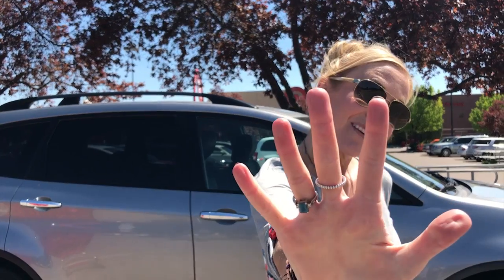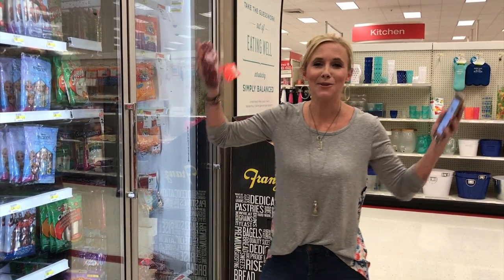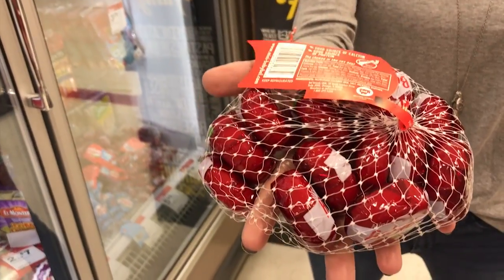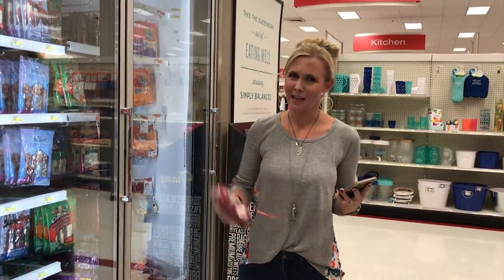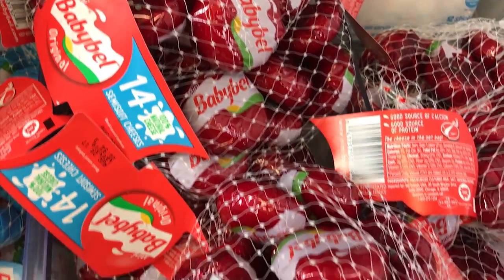Number 5. I'm just loving these, no coupons needed, super easy deal. So here's one on cheese. We've got these yummy mini Babybel cheeses, either the Gouda or the mozzarella, and these are great for school lunches.